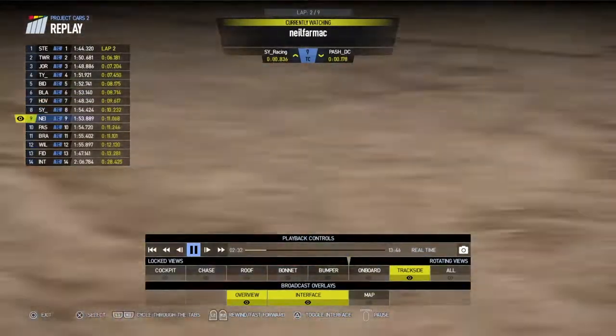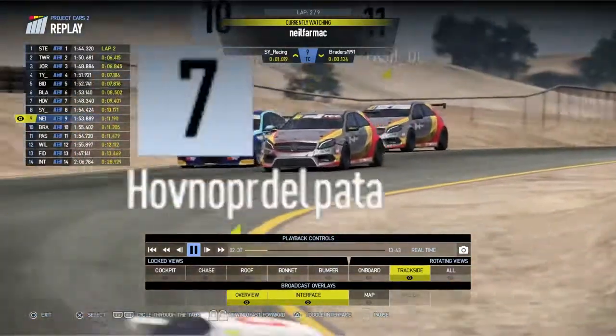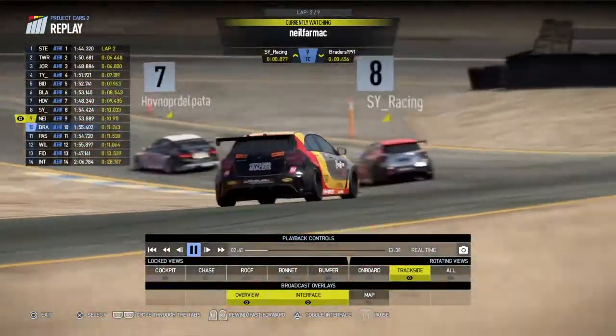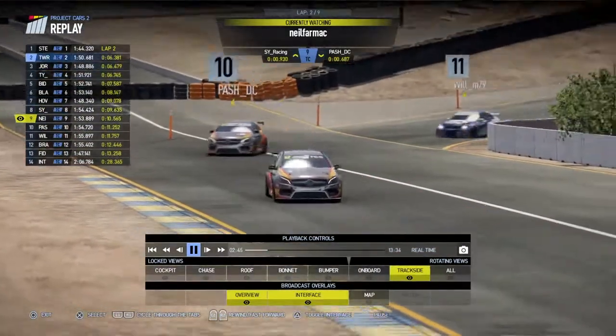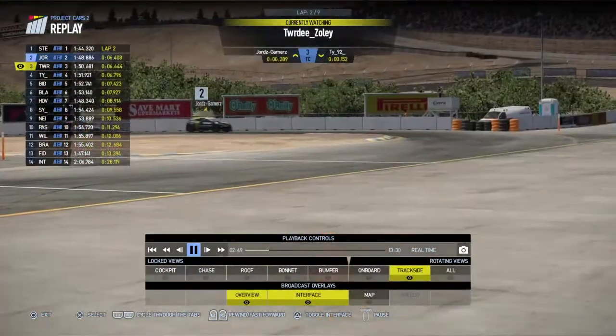I think Fidel was coming back on the track and he gets hit by someone and catapulted into the air. So absolute madness here. This is what you get with 14 cars on track and they're all in touring cars. You get absolute madness. But up the front we've got Twerdy going for the lead. He's worked his way up.